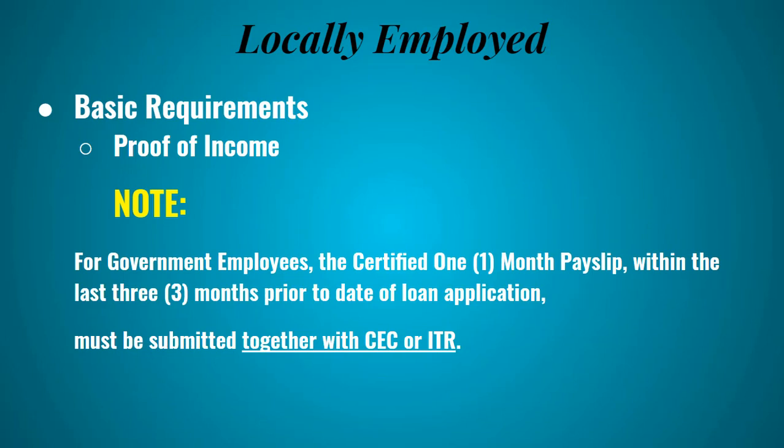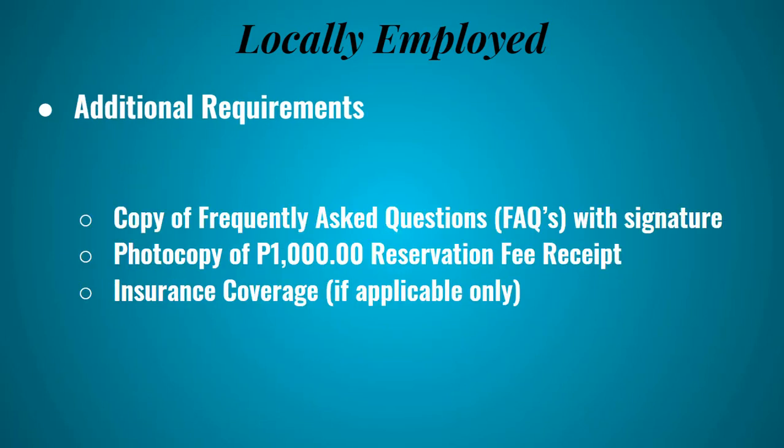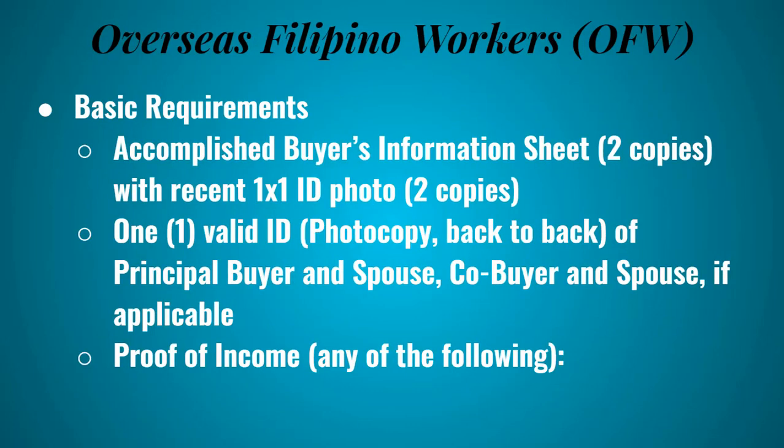Please note, for government employees, the certified 1-month payslip within the last 3 months prior to date of loan application must be submitted together with CEC or ITR. Additional requirements: copy of frequently asked questions with signature, photocopy of your reservation fee receipt, and insurance coverage if applicable only.